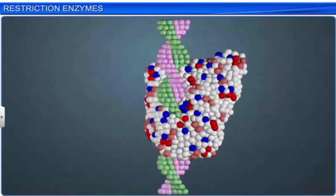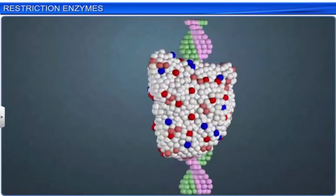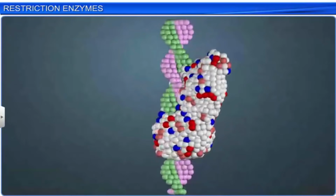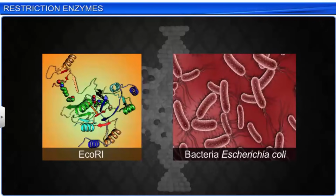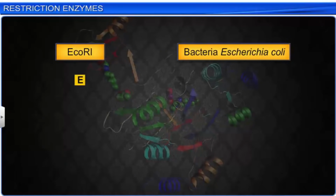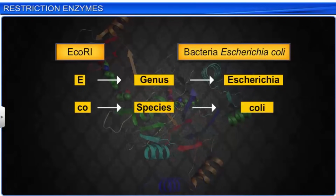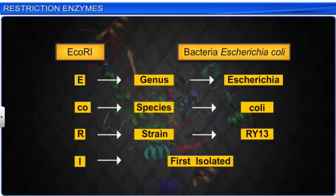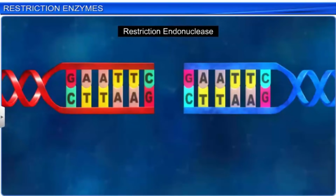Today, more than 900 restriction enzymes have been isolated from around 230 strains of bacteria, each of which recognizes different recognition sequences. Restriction enzymes are named using a specific convention. Let's take the example of restriction enzyme EcoRI, which is derived from the bacteria Escherichia coli. The first letter of the name, E, is derived from the genus, while the next 2 letters, co, come from the species of the prokaryotic cell from which these genes were isolated. R refers to the strain, while the Roman number indicates the order in which the enzyme was isolated from the strain of bacteria.